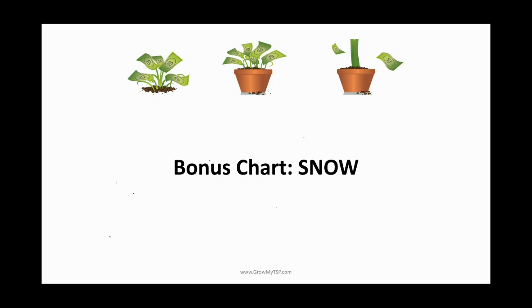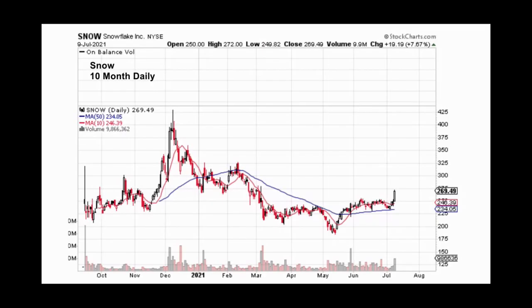Bonus chart was SNOW last week. Here's what it looked like last week. We had a really good flat head and shoulders bottom pattern with roughly 250 as a neckline, and we got a really good pop from it. Not only was it the head and shoulders bottoming pattern, but we also got support at the 50-day and then popped up off the 10-day right there on pretty big volume. So that's a great chart setup.